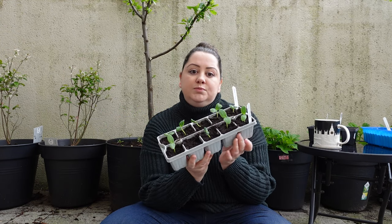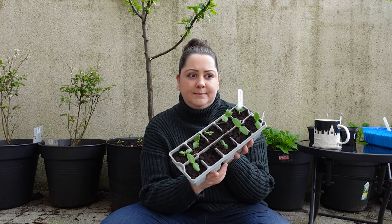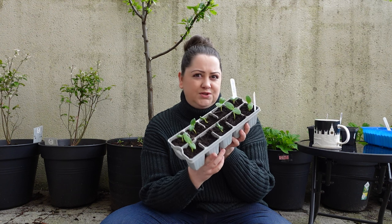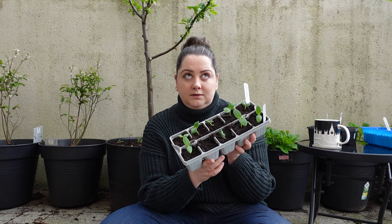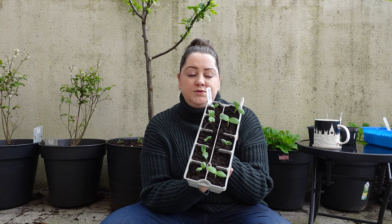These are really, really suitable for growing outside. So if you're in a climate similar to us in Ireland, where it's temperate, it doesn't get too hot, rains a lot, it's windy, these would be a really good option.